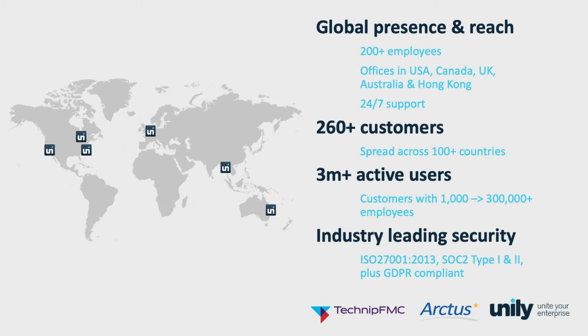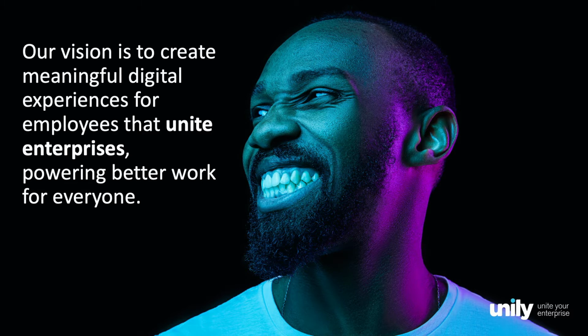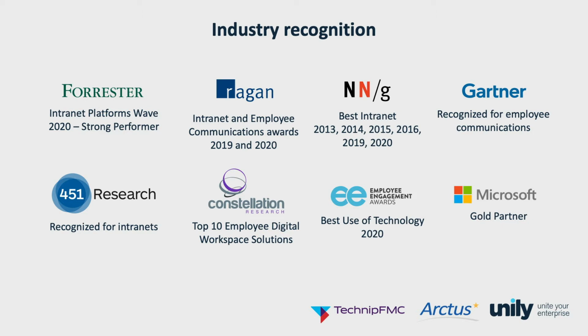So jumping straight into those intro slides, a little bit of background to Unily. This map gives you an idea of where we're distributed around the world. I myself am based out of the UK, but we have offices in the US and Australia, for example. We have 260 plus customers currently using our employee experience platform, serving more than 3 million users around the world. And a few notes there around our security accreditations. Our vision is to create meaningful digital experiences for employees that unite enterprises, powering better work for everyone. And in pursuit of that, we have achieved some industry recognition, some of which is on screen for you now. And now I'd like to hand over to Doug to talk briefly about TechnipFMC.